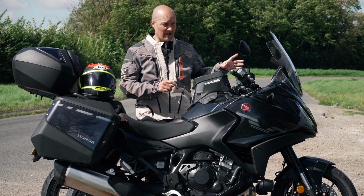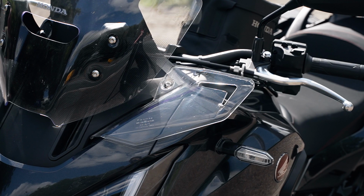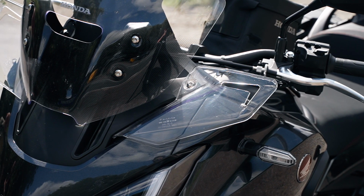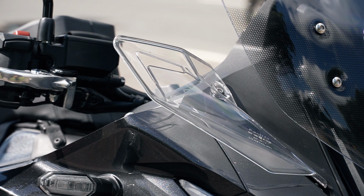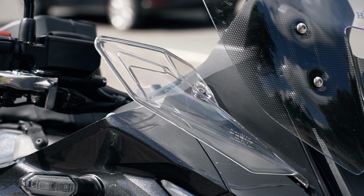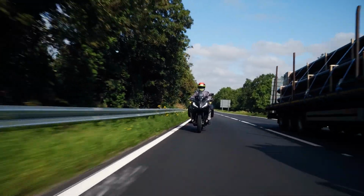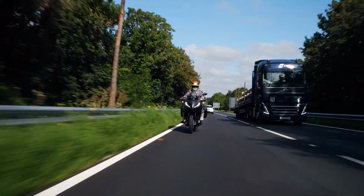But with the screen, there are also wind deflectors, almost like hand guards, but bolted onto the bodywork. And there are more deflectors at the bottom. They are really, really good. You are really protected from the elements. And the riding position is really nice and relaxed.